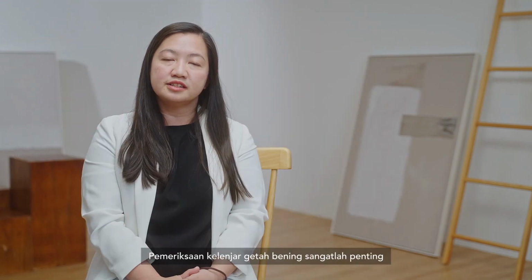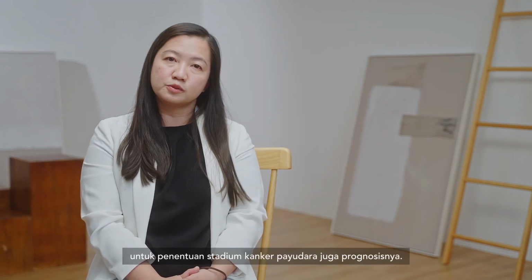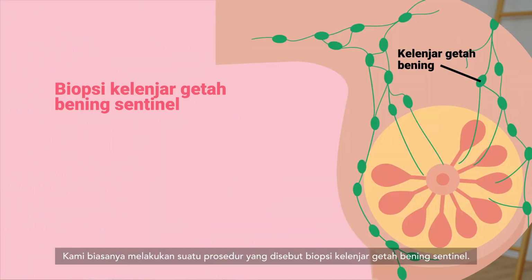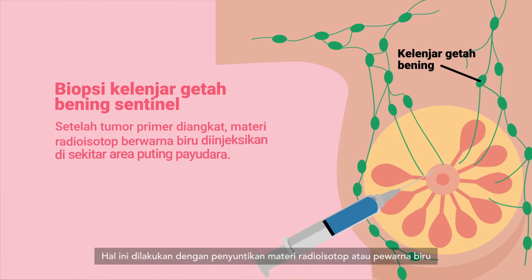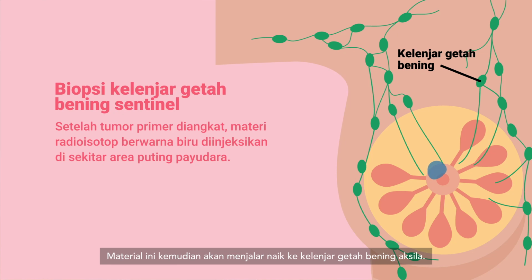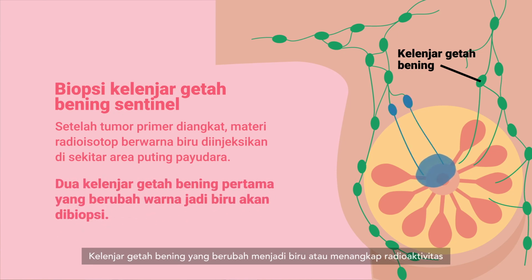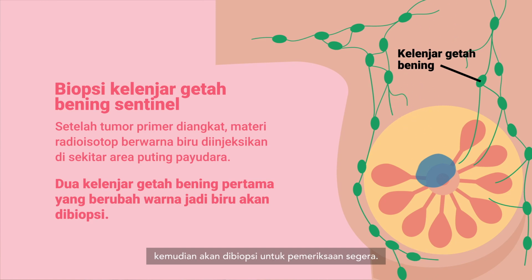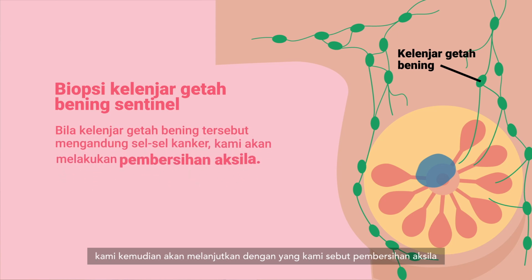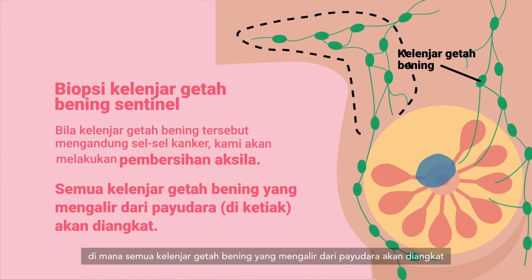Assessment of the lymph node is essential for staging of breast cancer as well as in prognostication. We usually carry out a procedure called a sentinel lymph node biopsy. This involves injection of a blue dye or radioisotope material around the nipple area. This material will then travel up to the axillary lymph nodes, and the lymph nodes that turn blue or pick up radioactivity will then be biopsied for immediate assessment. If any of these lymph nodes turn out to have tumor cells in them, we'll proceed to what we call an axillary clearance, where all lymph nodes draining the breast will be removed.